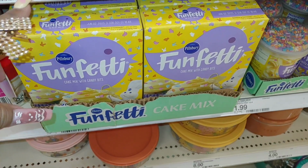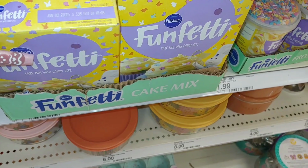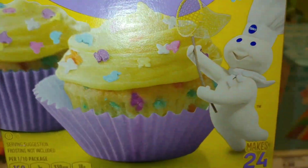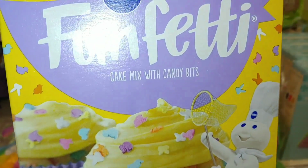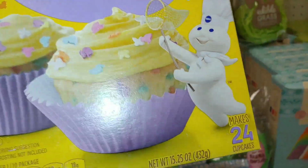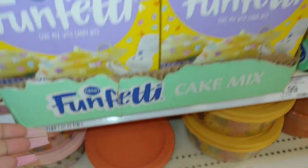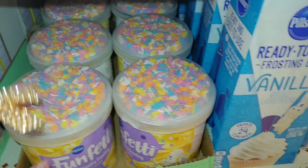Then they have the Funfetti cake mix right here, and they come every year. This Mr. Pillsbury comes every year with this, and it's a banana cream yellow frosting, and it has all the sprinkles through the cake mix, and it says cake mix with candy bits, if you didn't know. And I love Funfetti, it's one of my favorites. It makes 24 cupcakes, and this Sugary Sweet Cuties are $1.89. And here's the frosting to go with it if you want the same thing.